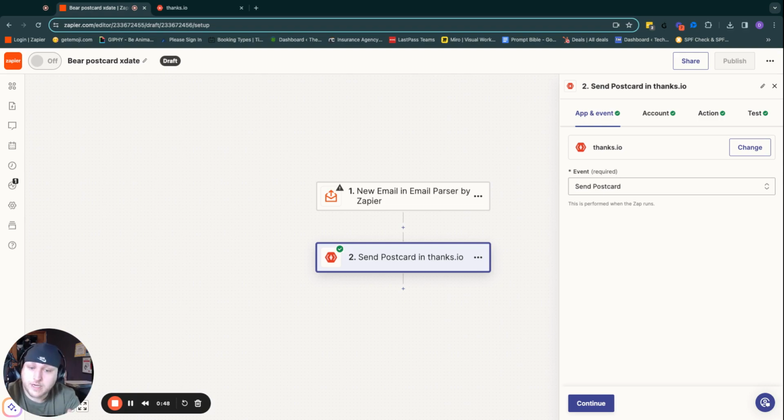So that way, before they get the renewal from their current agent, they've got my name, they've got my face, I'm standing out. They're going to remember me as soon as they get their renewal in. They're going to say, oh yeah, that's right, that guy sent me that weird bear postcard. I should probably give him a call really fast. So just a couple quick things that you can do inside of Zapier.